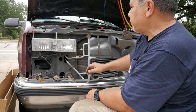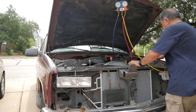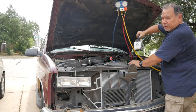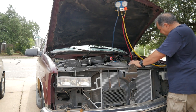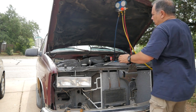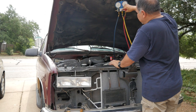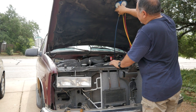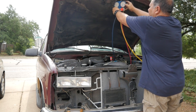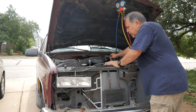Well, that's that. Let's get this vacuum pump hooked up. Good old free rental from O'Reilly. Comes in handy. So we hook up the yellow tube here. And we'll be opening these, is that right? Tight. These are tight.